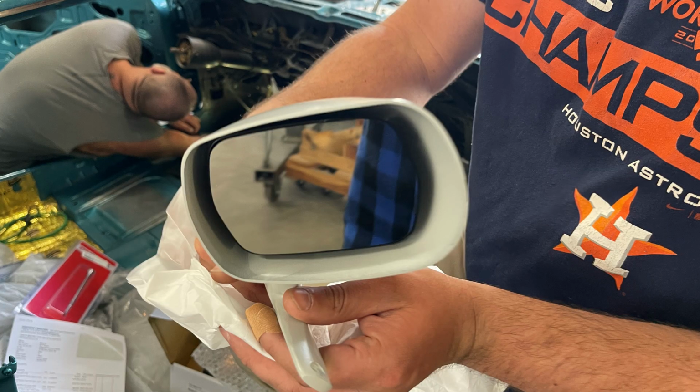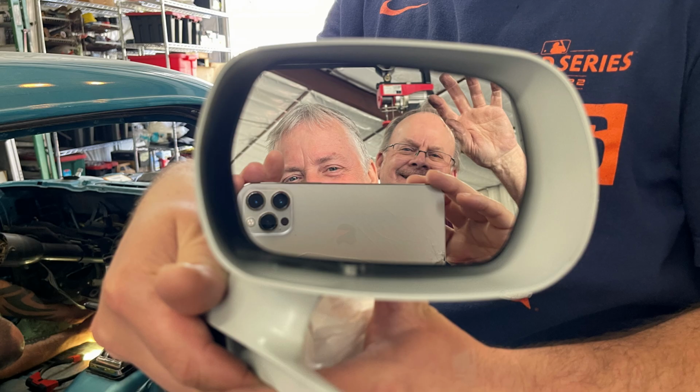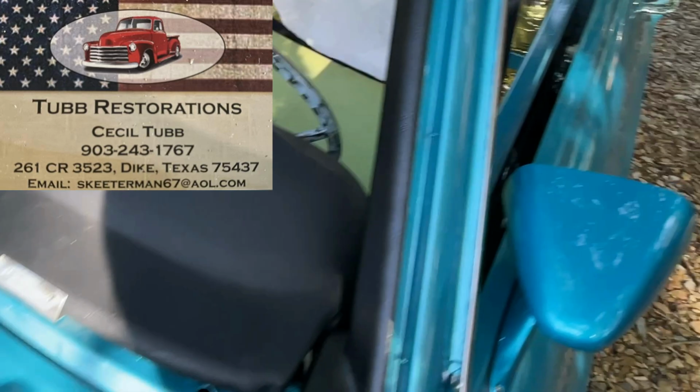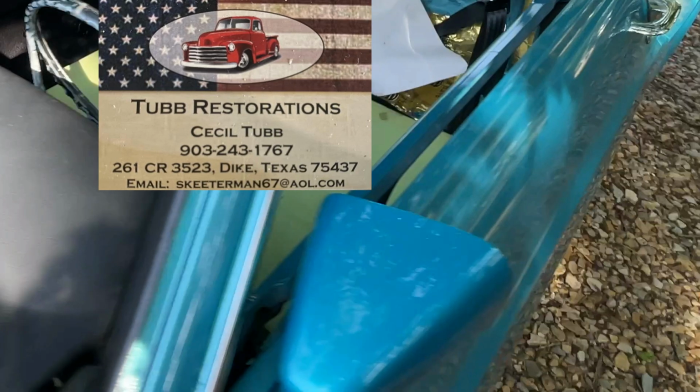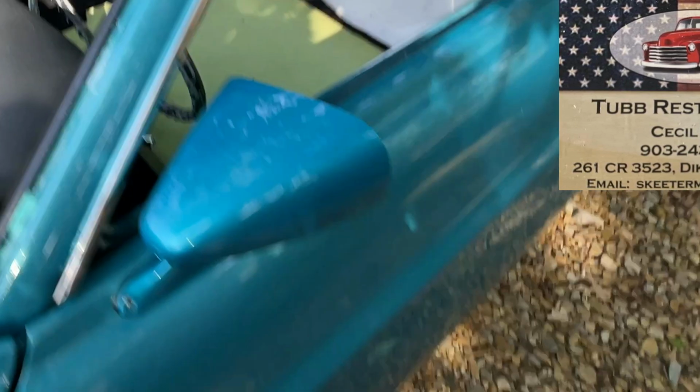For the exterior body parts, the side mirrors were ordered new by the Callaways, received and painted by Cecil Tubb. That's Tubb Restorations, just north of Sulphur Springs, Texas.